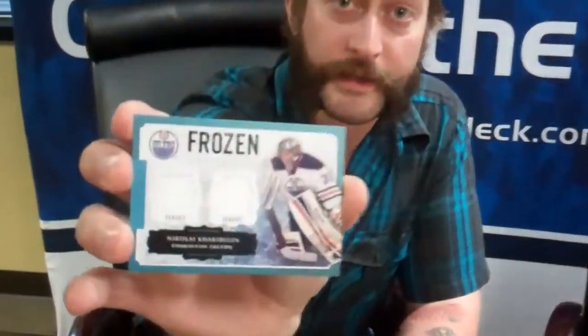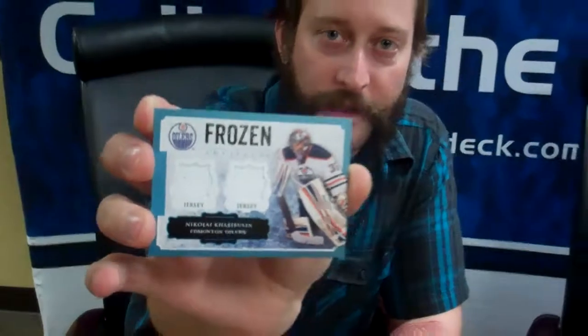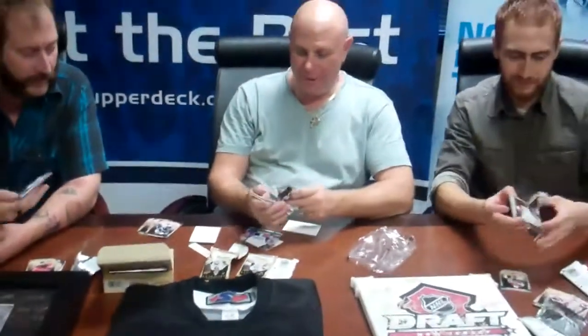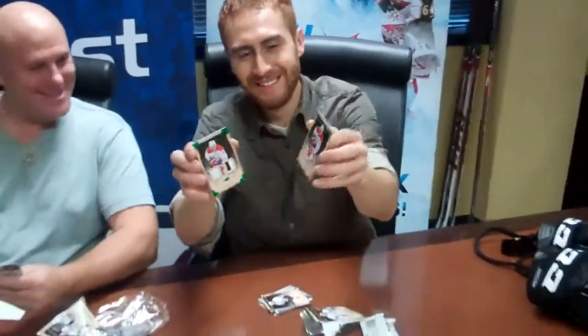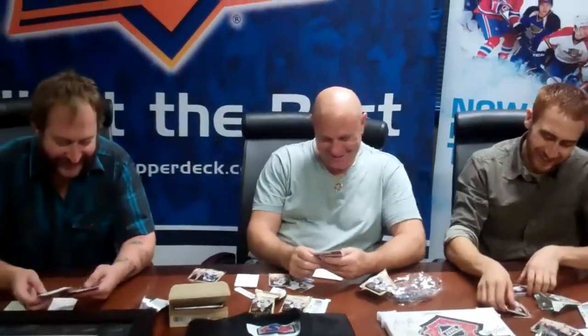I got the Frozen jerseys here. Oh, sweet. Nikolai Khabibulin. Very nice. Oh, Marian Gaborik. Mike Green, great guy, great player. What's so funny about this pack is that I just got a jersey of Mike Ribeiro, and now I got his standard base card. It goes along with it nicely. Look at you starting to collect. Here we go. Drew Shore. I don't know him. Is that the rookie? He's a rookie. For the Panthers.